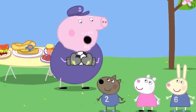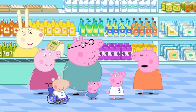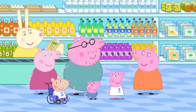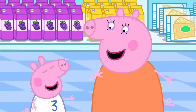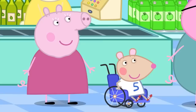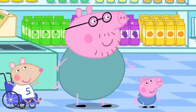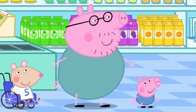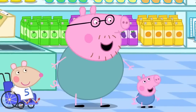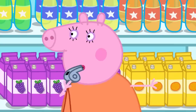Who wants to play football? Yes! Yay! We've not got much time, so we're going to have to split up. Peppa, you and I will find the sponge cakes. Hooray! Granny Pig, you and Mandy Mouse find the icing. Whee! And Daddy Pig, you and George are in charge of sprinkles. Sprinkles! Let's go.